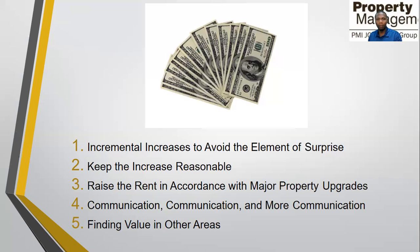The fourth tip that I want to give you is communication, right? Sometimes first time rental property owners get a little anxiety even bringing up the topic of rent increases, because they fear losing their tenants altogether. But rent increases are the best way to make sure that you're getting the value from the property, and it's best implemented when there's constant communication throughout the entire landlord renter relationship.